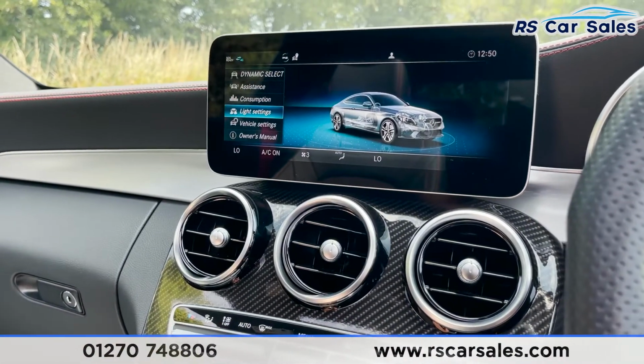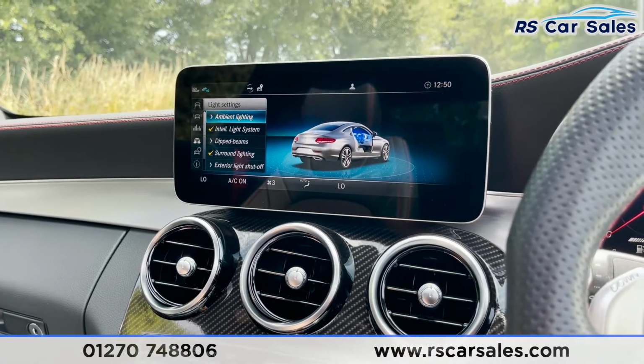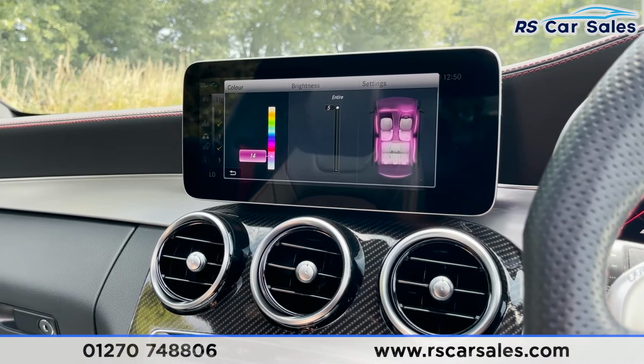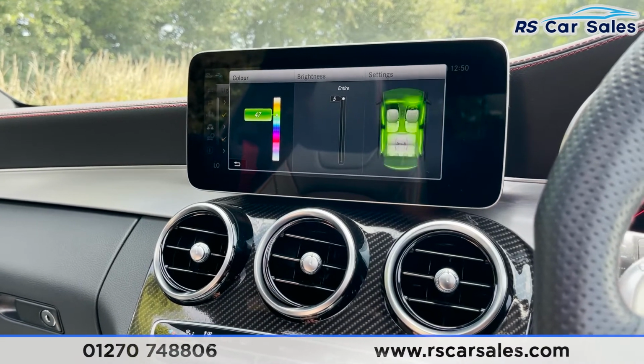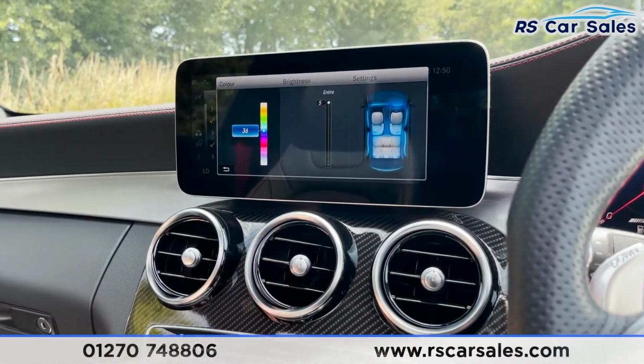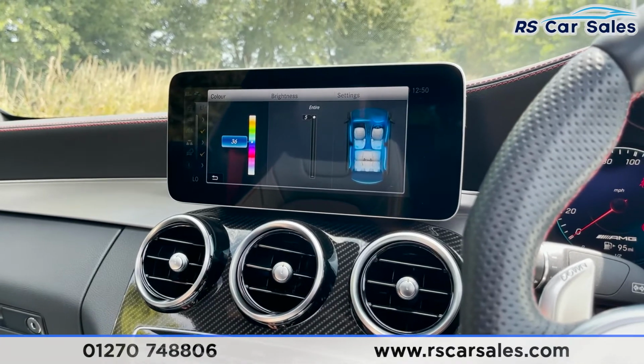We've then got our light settings just here. So like I mentioned before, we do have the ambient lighting, and we've got this huge array of colours we can pick between just there. Again, it looks fantastic at night time. Now coming down, actually before we do, we'll go back onto navigation.